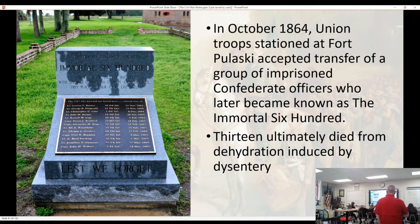I told you that it became a military prison, and in October of 1864, 600 Confederate officers were transferred to Fort Pulaski. They became known as the Immortal 600. Don't know why. But 13 of them, and they're listed here on this plaque, died from dysentery. Anybody know what dysentery is? Chronic diarrhea. You basically poop yourself to death because your body cannot absorb liquids. It won't absorb liquids, and so you die of dehydration.